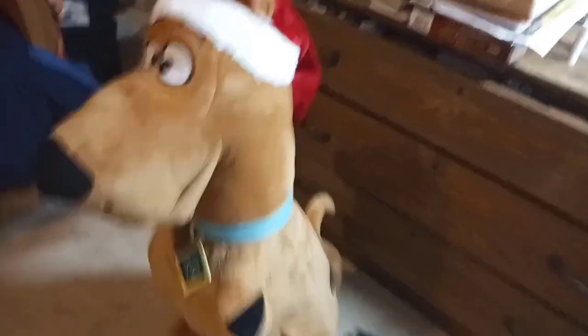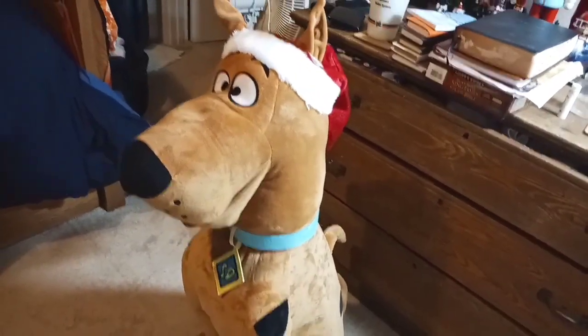Alright, and then inside the hat is actually a wire, so you can flex the hat any way you want to. Now, I don't know if it goes all the way up, but I think it only goes about right here, so you can position the hat to make it look a little goofier, because that's just Scooby for you. And then we'll get on this side of him. As you can see, he looks really cute.